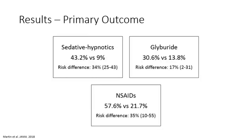For subgroup analysis, we can see the results for each of the targeted groups of medications with the exception of first-generation antihistamines. After 6 months, 43% of the patients in the intervention group had stopped using a sedative or hypnotic, compared to 9% in the usual care group. About 31% had stopped glyburide versus 14% in the usual care group, and about 58% in the intervention group versus 22% in the usual care group had stopped using NSAIDs.